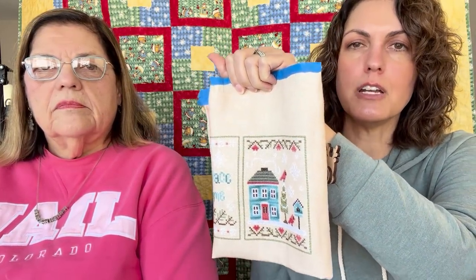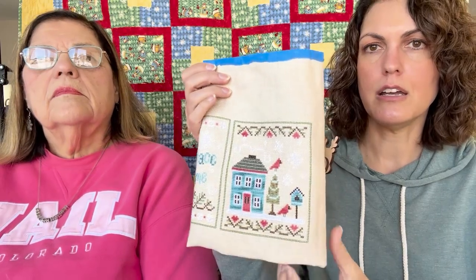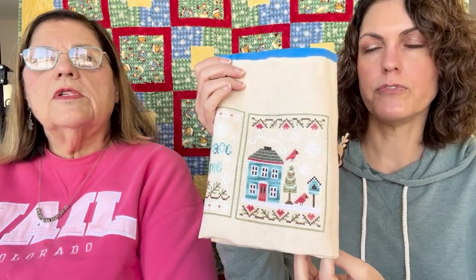Wow. But I'm really happy with this. This is on a big old piece of mystery linen that came in a bag that a friend of ours got me at a garage sale, a church sale. So I have no idea what it is. I think it's 28 count, maybe 32. It's a Zweigart because it has the orange. But it's easy to stitch on. I like it. So yeah, that's all my finishes.